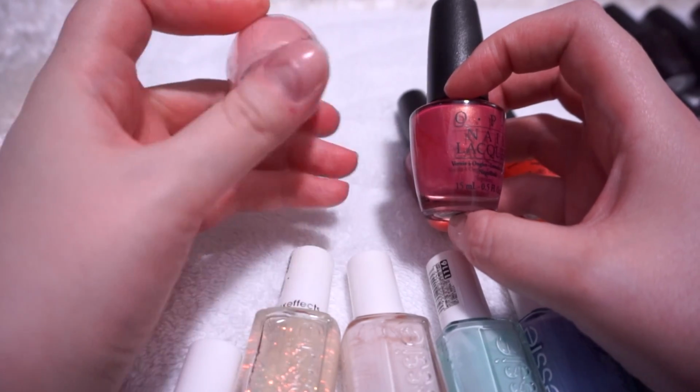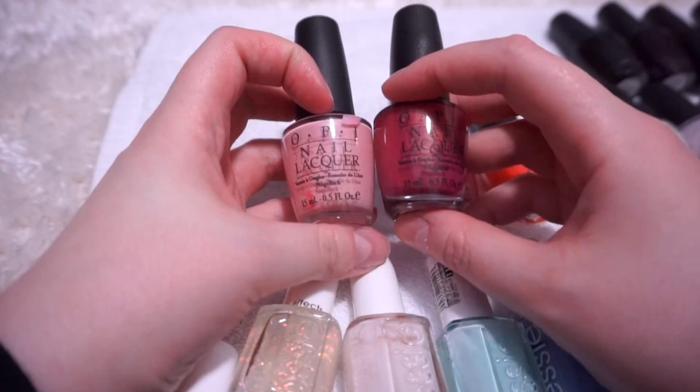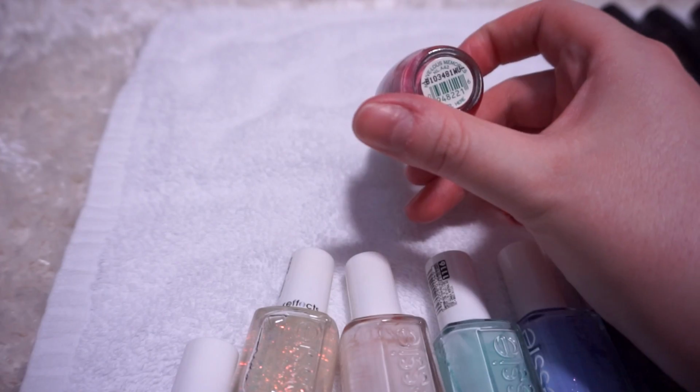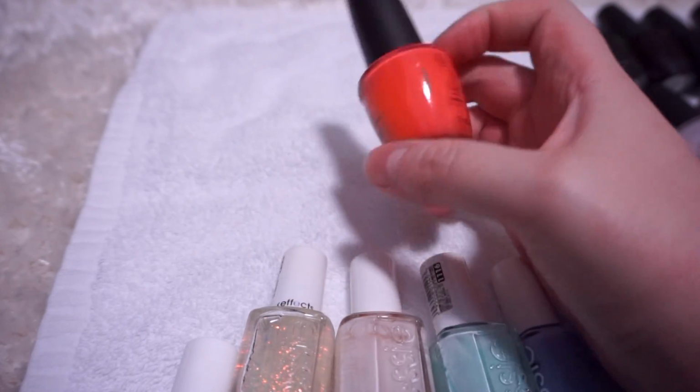Italian Love Affair, Senorita Rosalita. I think I'm gonna pass these both on. I just don't see myself reaching for them. Movilus Memories. I think I'm gonna pass this one on to my sister. Hot and Spicy. I'm gonna keep this one.